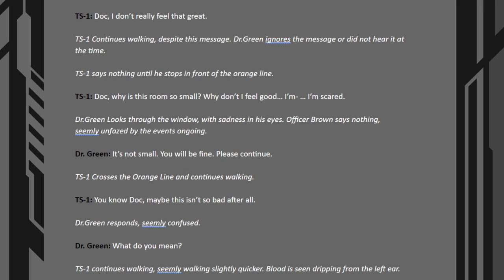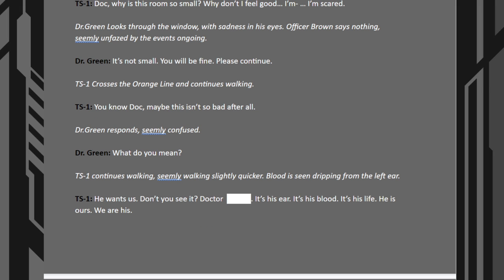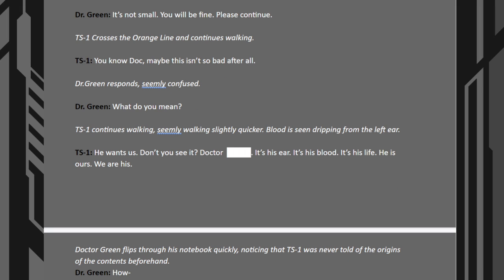Dr. Green: It's not small. You'll be fine. Please, continue. TS-1 crosses the orange line and continues walking. TS-1: You know, Doc, maybe this isn't so bad after all. Dr. Green responds, seemingly confused. What do you mean? TS-1 continues walking, seemingly walking slightly quicker.